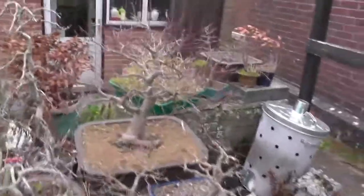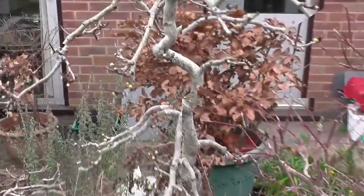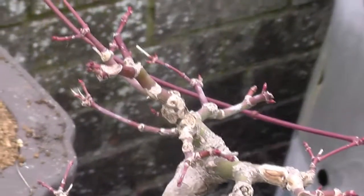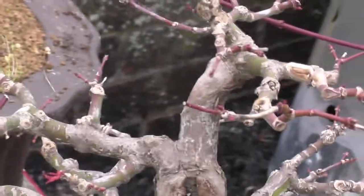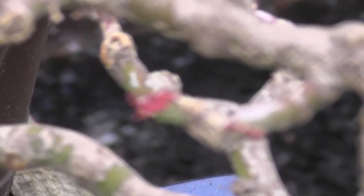We've got a few which are coming into bud now. This hawthorn is just starting to break bud. This maple is just breaking as well. There's one leaf on there that I can see. There it is. So he's just putting out a leaf.